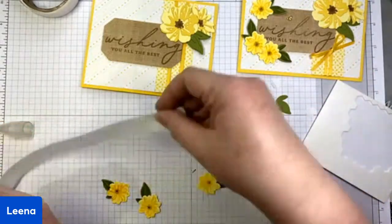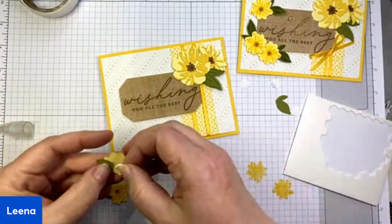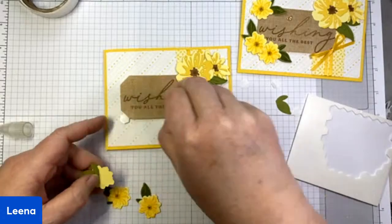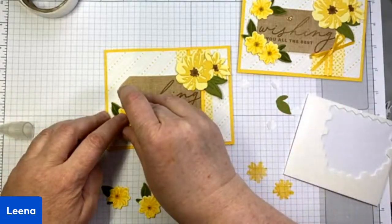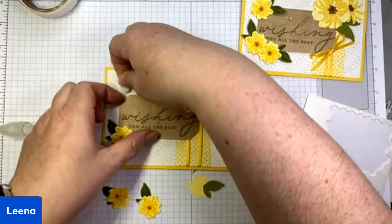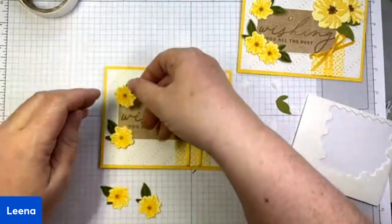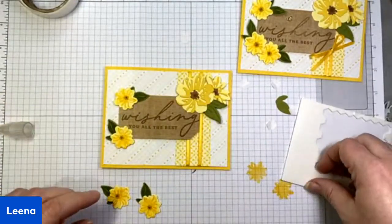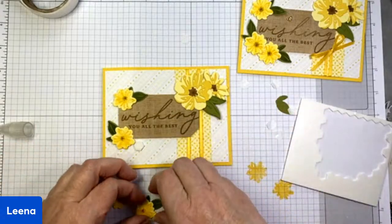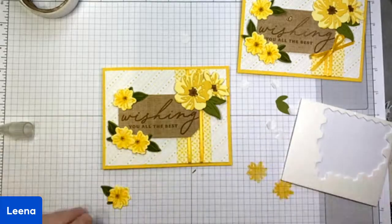There we go. And then we're just going to tuck these in wherever we feel like we need them. So I'm going to add, again, a dimensional right beside my label, and then I'm going to pop my little flower on there. And then same thing up here. I'm going to tuck my dimensional in and add a flower. And we'll tuck another one down here, and we'll add another flower. Maybe we'll tuck this guy in underneath like that. There we go. You like that?